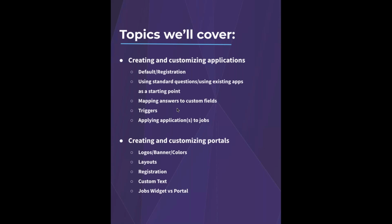What's the default registration application? You don't have to start from scratch as you're building these applications. A lot of people will start from a template and move on from there. One of the really powerful tools when building those job applications is to take the information that the candidate gives you and map it to your own custom field. That way later on, when you want to search on those candidates, that answer doesn't just live within the application itself. It's mapped to the profile in a way that really allows you to search, sort, and filter your records based off of how those questions were answered. A couple other tools within those applications are triggers, so you can make things happen based off of how a candidate answers a question, and then of course applying those applications to your jobs once they're in the system.